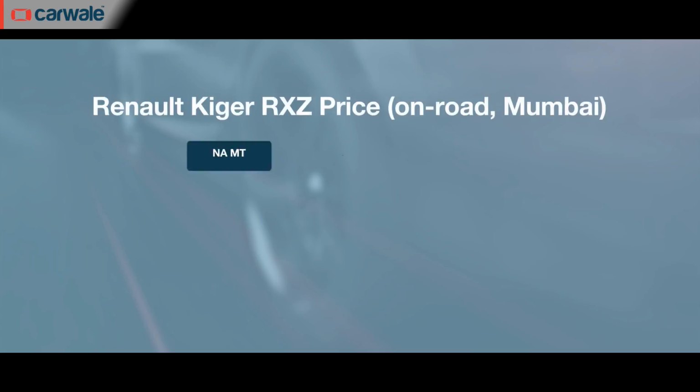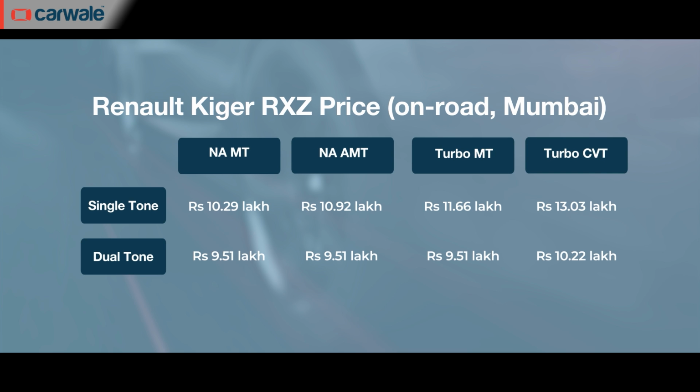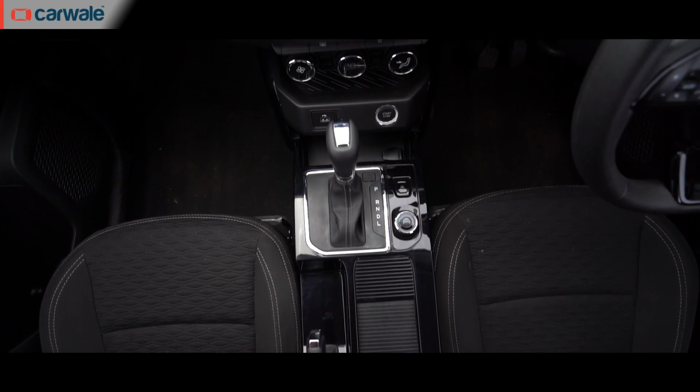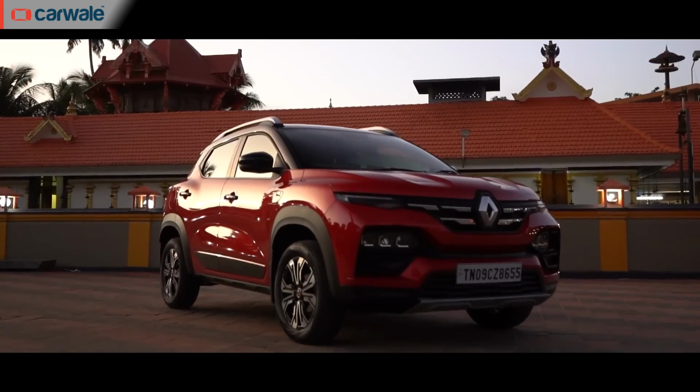The naturally aspirated version of the Renault Kiger offers incredible value. I mean, at Rs 10 lakhs on road, the RXZ variant is a lot of car for the money. Okay, so you do not get the thrills of the turbo engine or the super smooth convenience of the CVT. But if you are looking for a manual car that's high on features, then I doubt there is anything that can really beat the Renault Kiger at this price point.